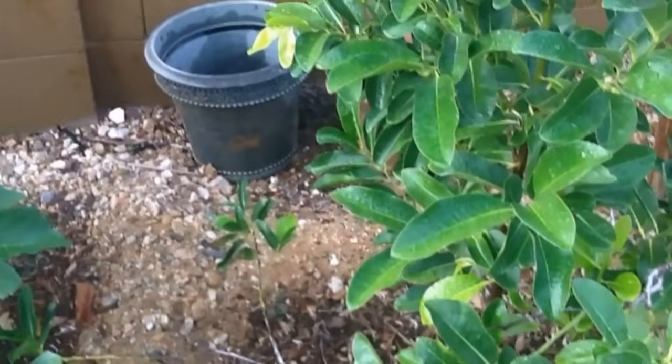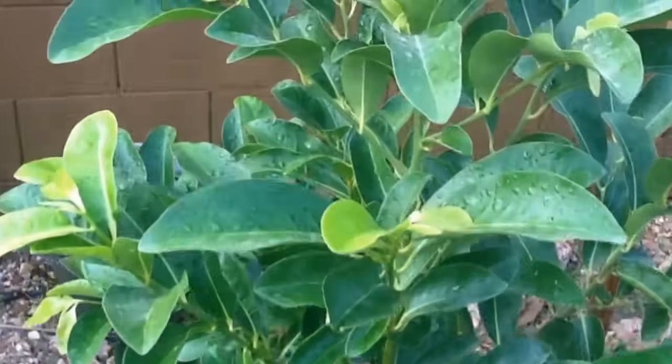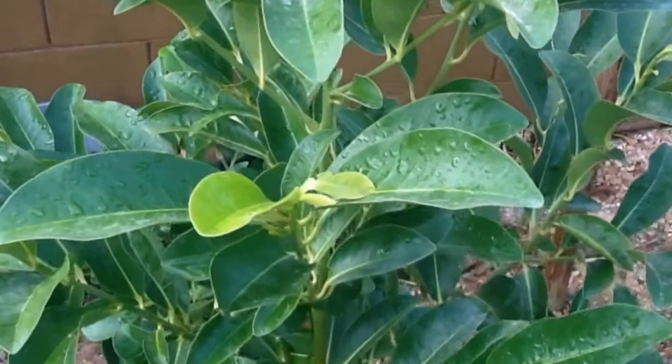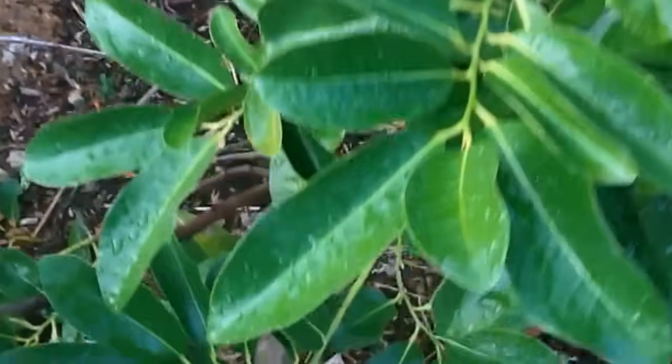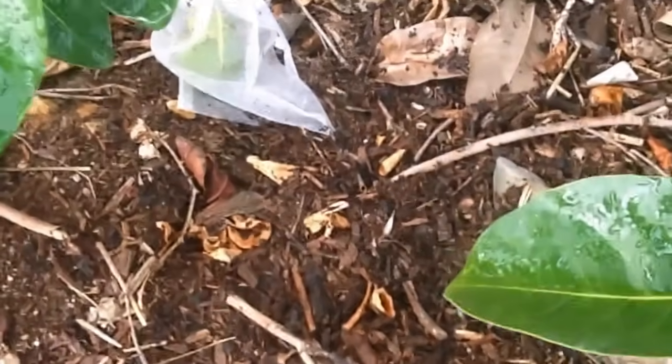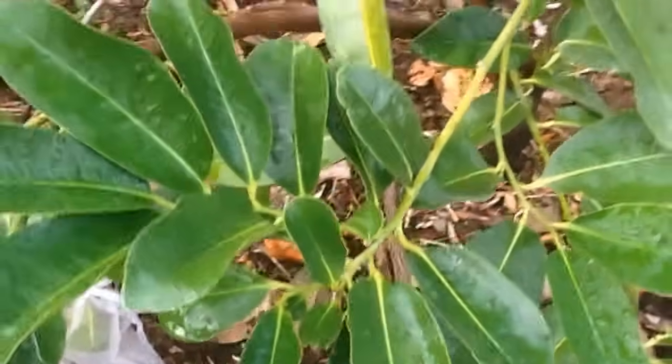This plant I put in last spring. This is a black sapote or chocolate persimmon. And it did flower and set fruit this year. Fruit is sitting in that bag down there. We'll see if it ripens to maturity.